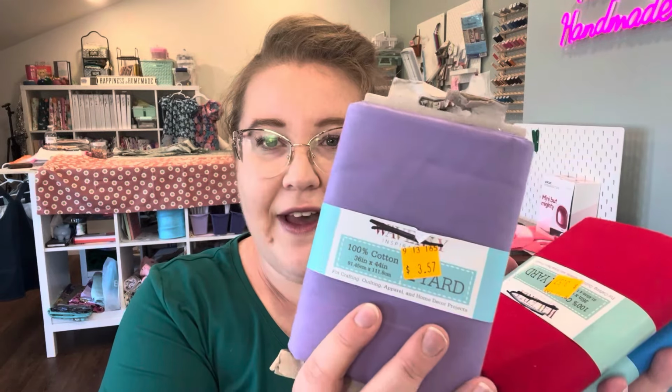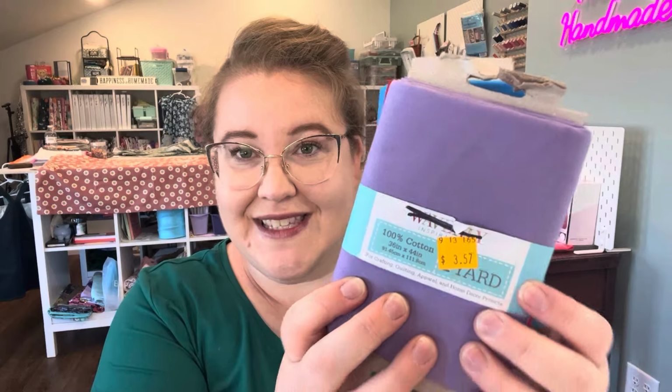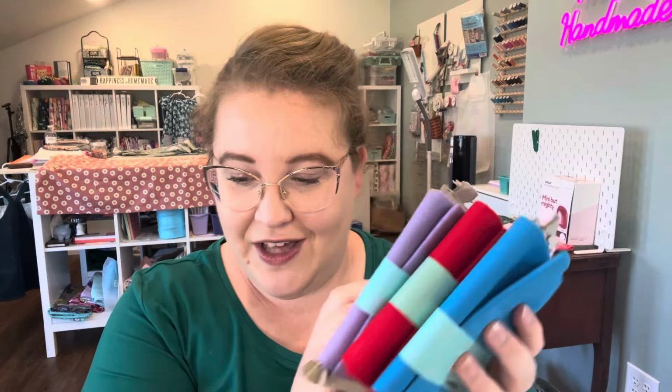These are the Waverly brand, so you have a lavender, a red, and a blue. These are 1 yard bundles. They have $3.57 there as a sticker price, and then you get 40% off on top of that. So I got these 3 basic colors.